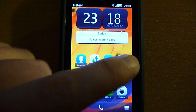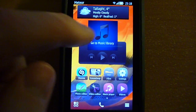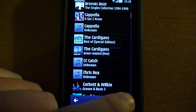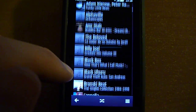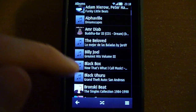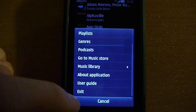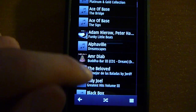Next, we go into the music. Music has changed. The music player is pretty much the same though. You just get this new bar, but other than that, it's the same. The search is not available, and a couple of other things are missing. So, yeah, I don't know what to tell you.